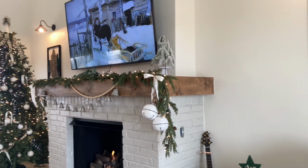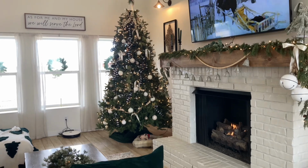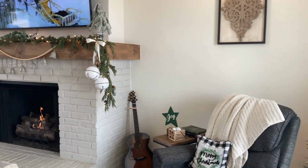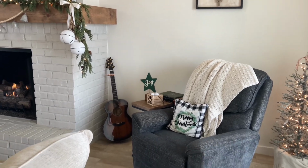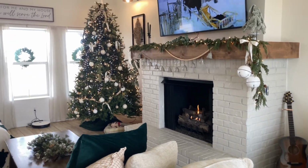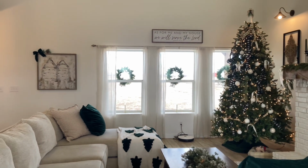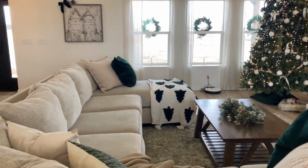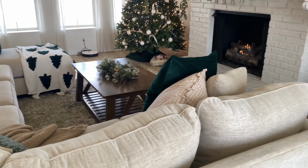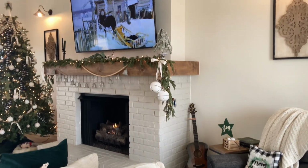We also have big plans for this living room this year. We're going to be adding some accent walls over here by the fireplace and just lots of little makeovers in the future here at our house. We love it as is, but we do want to add some character in this upcoming year. And that's the living room.